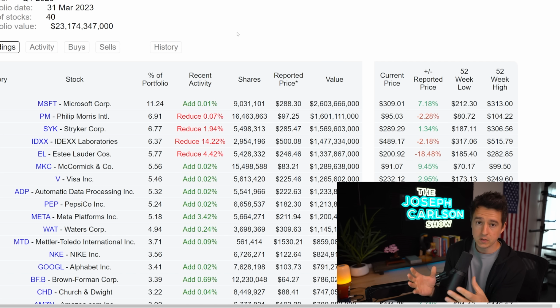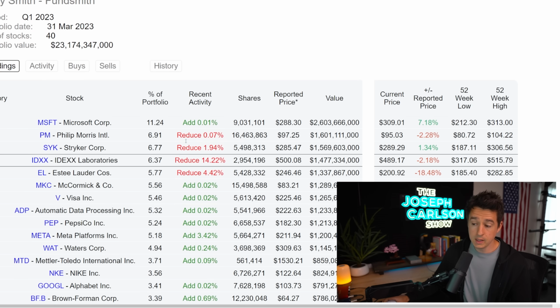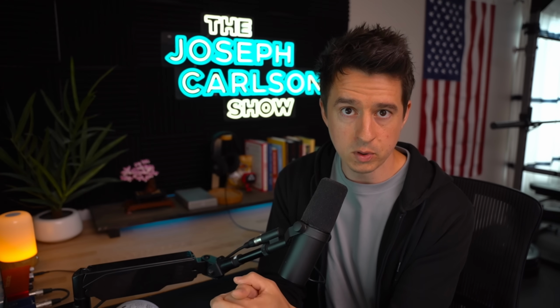So unlike some investors that I would not follow with my portfolio, like Michael Burry or Pat Dorsey, Terry Smith is someone that I would actually feel comfortable following and investing in the same type of companies. I think that investors would do really well putting their money behind what he's doing because he has a very consistent and sensible approach to investing.